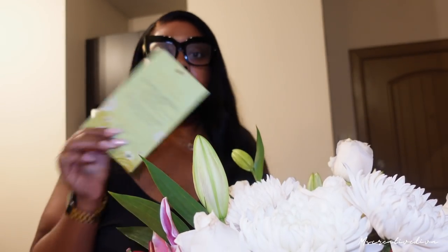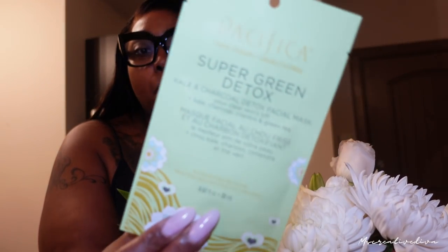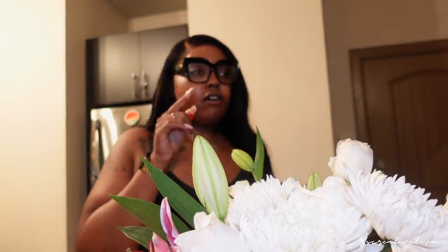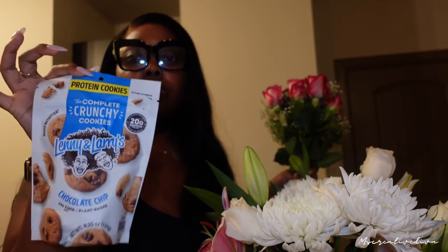Girl, I went to Target. That's where I got these flowers, and I picked up this mask today. I bought two. Me and baby gonna try them tomorrow. So I said I wanted to do some self-care stuff. I know tomorrow's gonna be really cleaning up the house, prepping for my week because my Fashion Nova order came in, so I gotta do a try-on haul for that. Oh, I didn't know I had a split. The other day, y'all, I picked up these protein cookies, Lenny and Larry's. I normally get the one that's just a single cookie. I used to go to GNC and get them.